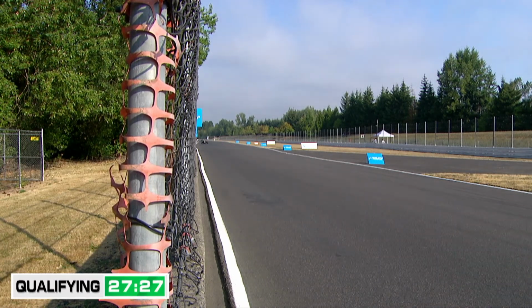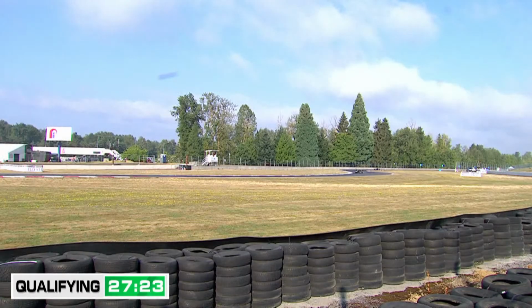Challenging racetrack for sure here at Portland. 1.964 miles, 12 turns, and the last 3 being unbelievably tough. That's them coming through here right now, the 10, 11, 12 combination. You got to get the car to roll, get it rotated coming through turn 11, get it pointed in the right direction, roll back on the throttle.